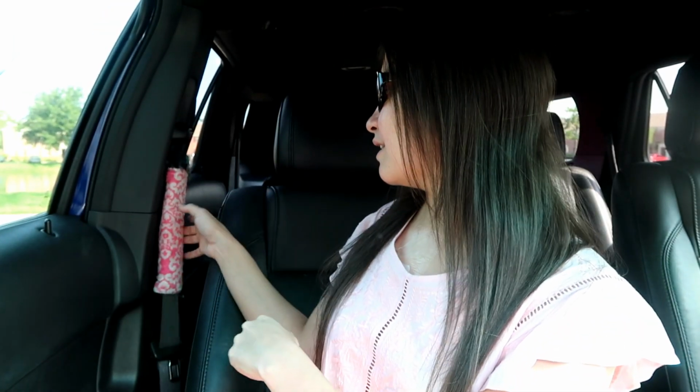Last few things I want to show y'all in the car include this. This is a seatbelt cover, which makes the seatbelt more comfortable, but I specifically use it for my central line or my feeding tube to make those areas more comfortable. I also keep this big carabiner clip in the car because if I'm running feeds or an infusion bag and I want to clip it to, what do y'all call these? I call them oh crap handles. The handles in the car to keep my bags out of the way, make it more convenient.